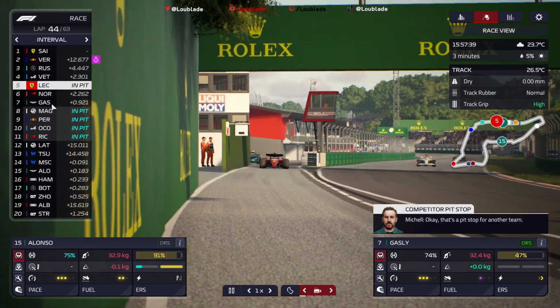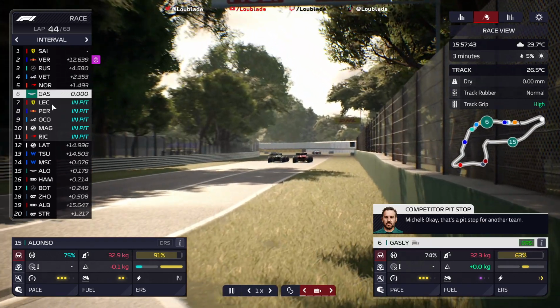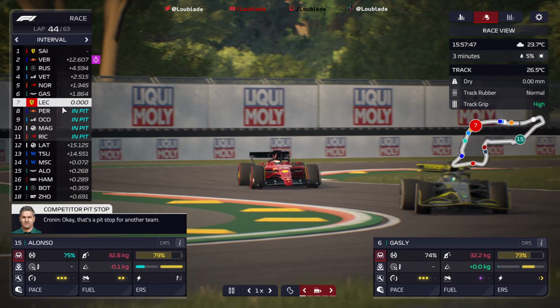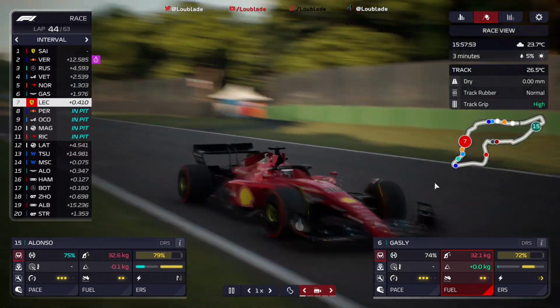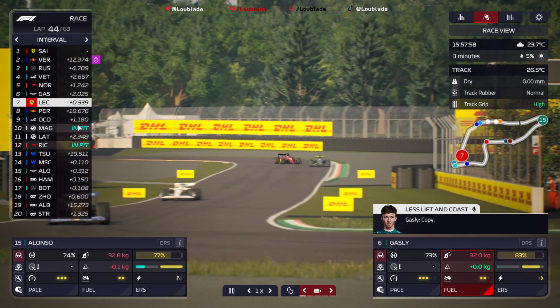He's up to P7. Norris gets out in front. Pierre Gasly, he's on the back of the Ferrari and does manage to get out in front of Charles Leclerc, who is now on the soft compound tyre. Pierre Gasly is going to have a lot of work to do to stay with the Ferrari. But if the Ferrari does get past, he may be able to drag us up to the cars in front.